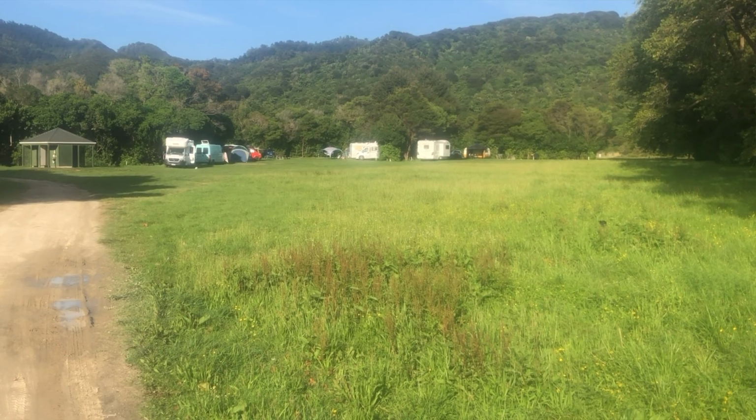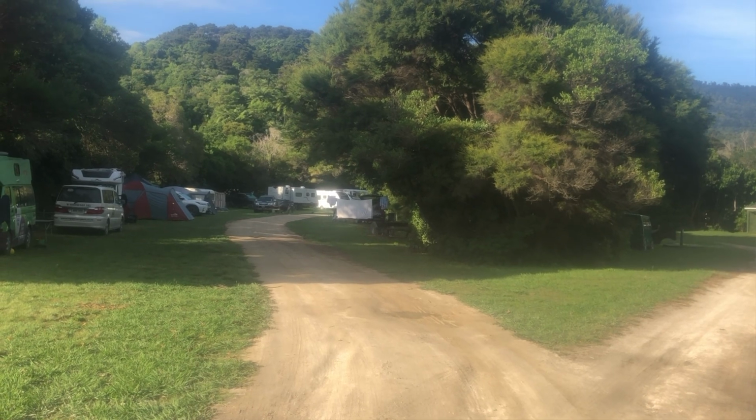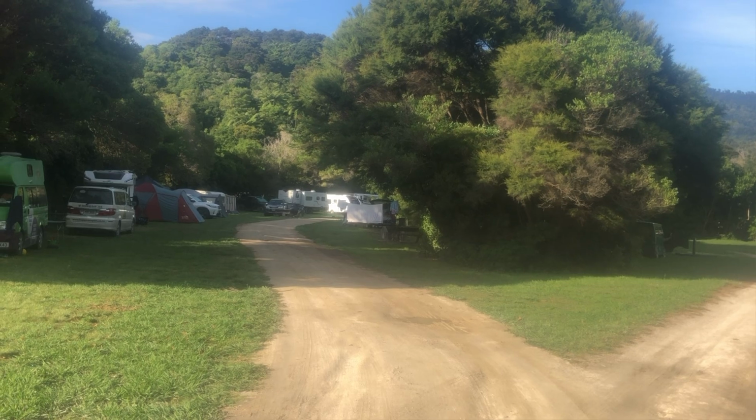Good morning. So we've woken up to blue skies at this campsite. It's really a big campsite, but it's quite full. Apparently the New Zealand Motorhome Campervan Association is here, so although the schools are back, they seem to have descended on the place. It took us a while just to get a pitch last night. But we found one. There were only a few left, but people were still arriving.